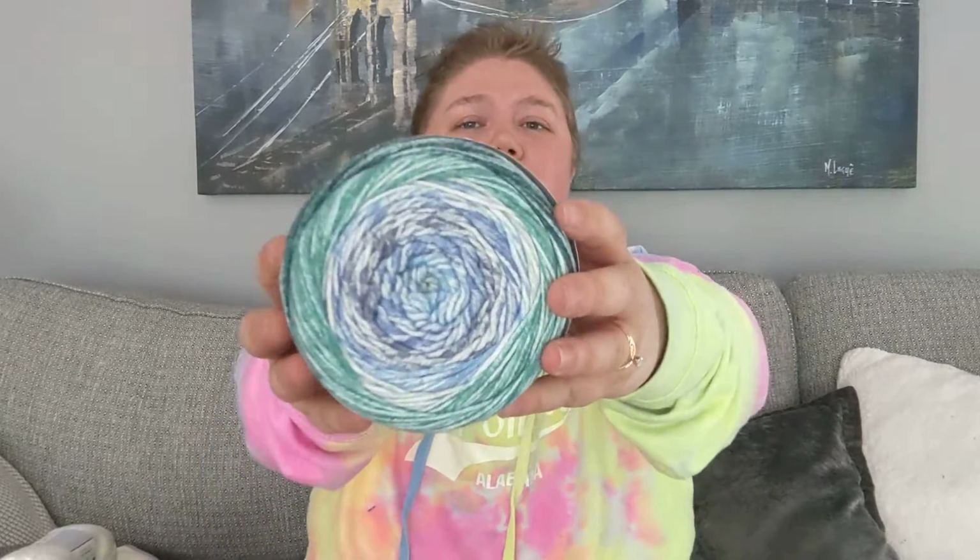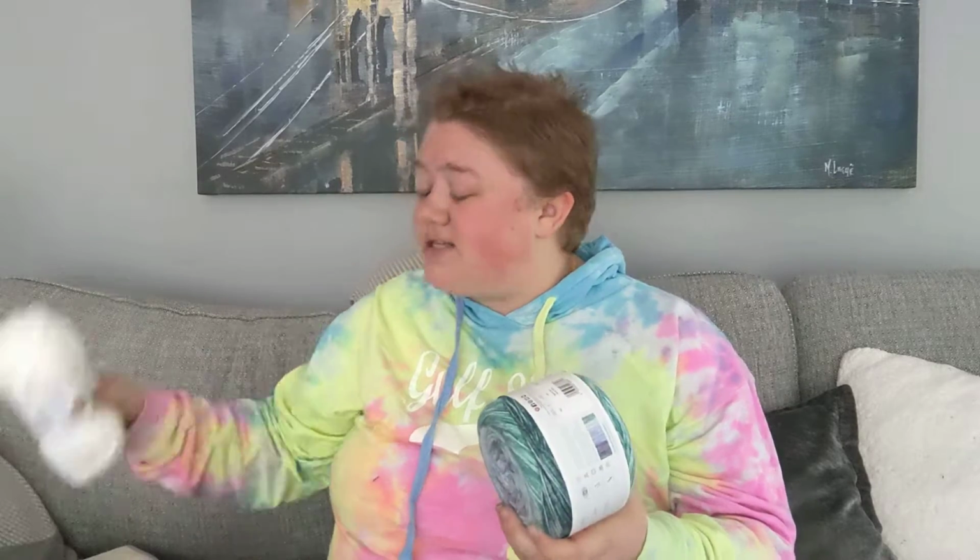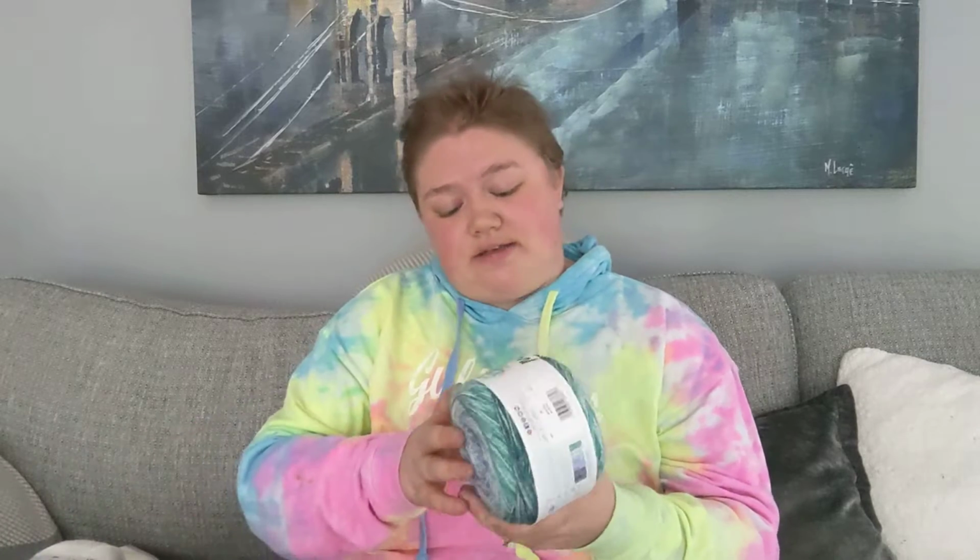Yeah, it's so pretty. So I have 3 skeins of the basic stitch, and then I have 2 balls of the mandala ombre, or cakes. I think these are cakes. Also 100% acrylic, machine washable and dryable. So these are both worsted weight, number 4. Which makes sense because they're for the mulberry afghan, and that's what it calls for. It was part of the kit.